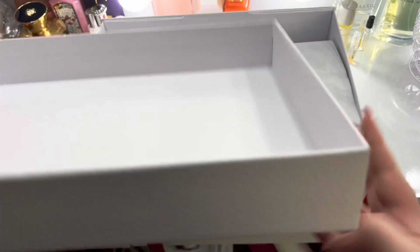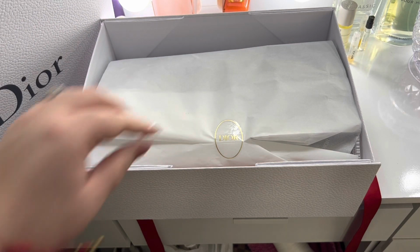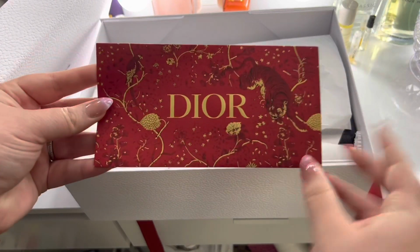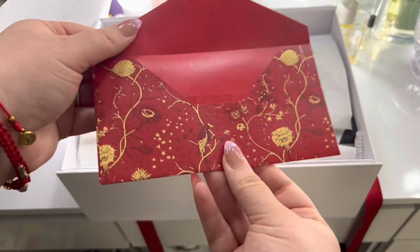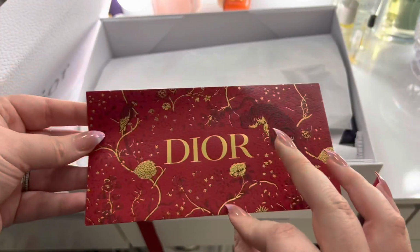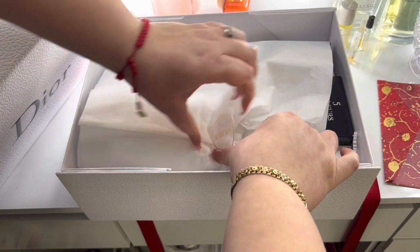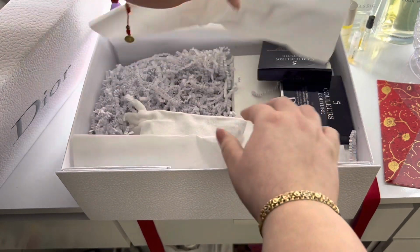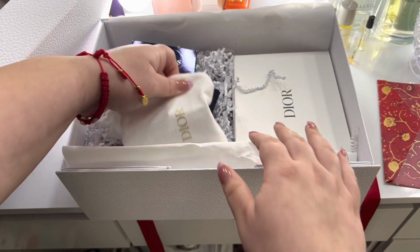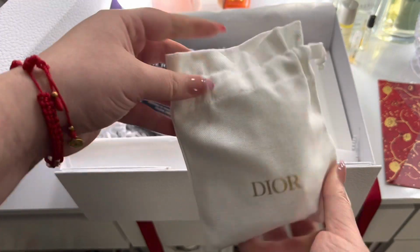Oh, so pretty. Before I open it up, it gives you this Chinese New Year envelope. Really nice. It's complimentary. And look at this. Let me open this up gently because I don't want to mess anything up. Okay, so these are the two eyeshadows here, and then of course there are samples, and then this is the little bag. So let's go ahead and get started with their samples here.